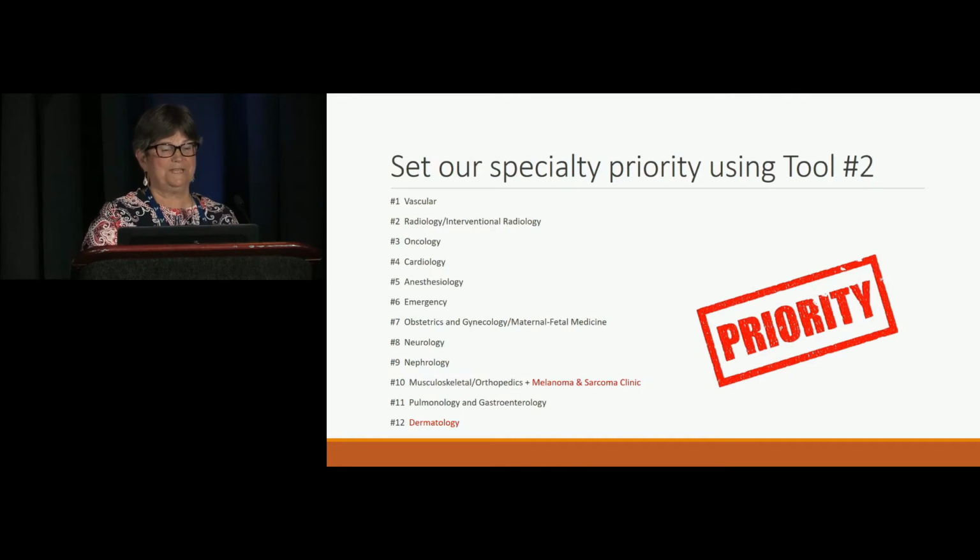It's editable. You don't have to sit and write a policy, and why reinvent the wheel? So what we did is we set up our specialty priority using our toolkit number 2. And you will see here we started with vascular. We wanted to move then to a large area, radiology and interventional radiology. Oncology, a little bit lower in number. Cardiology, kind of moderate. Anesthesiology, very huge, and we haven't gotten to that one yet. Emergency, on the smaller side.